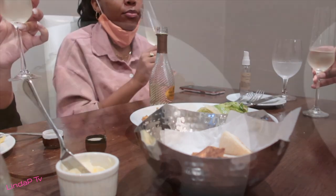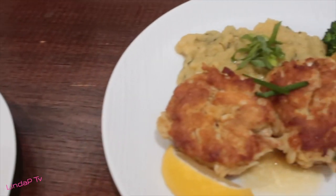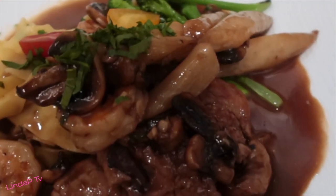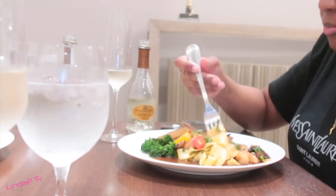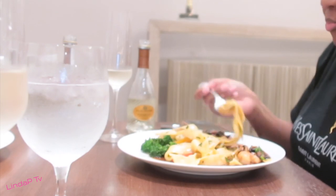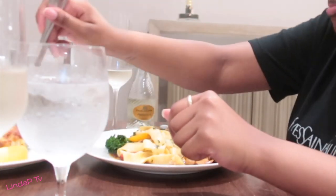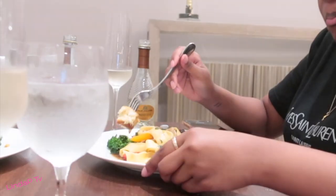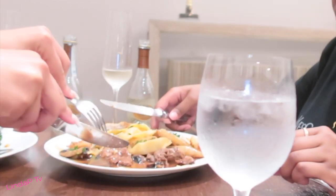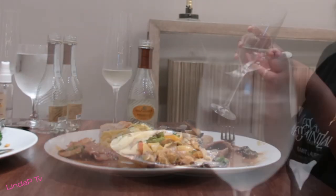As our main courses, we ordered the crispy chicken breast with black beans and rice. We also ordered crab cakes, and we ordered the pork tenderloin scallopini with shrimp. Oh, this was delicious. I really enjoyed this plate. It was very rich, very seasoned and flavorful. The shrimp was huge. We just shared our plates with each other to try a little bit of everything. But yeah, no complaints in the food department. It was so good.